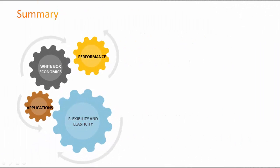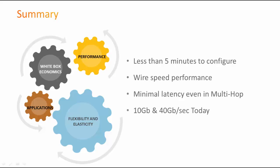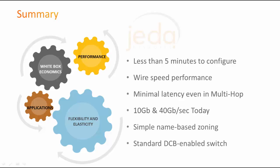So in this video, we have shown you that Jeda Networks Fabric Network Controller can leverage standard DCB-enabled switches. We can configure multiple SAN connections in less than 5 minutes. A Jeda storage network runs at wire speed. Even in a 4-switch network, the storage traffic demonstrated less than 100 microsecond round-trip latency. Jeda's FNC supports 10 and 40 gigabit connections today and is ready for 100 gigabit tomorrow. And finally, the configuration of a Jeda storage network is simple. In only a few steps, we connected 4 devices in a high-performance storage network.